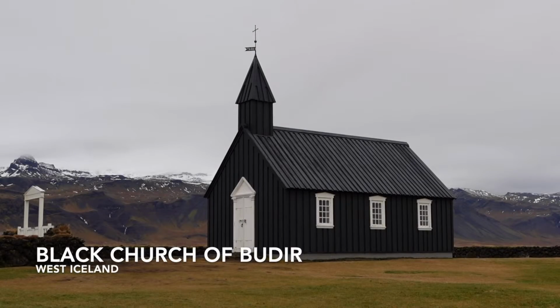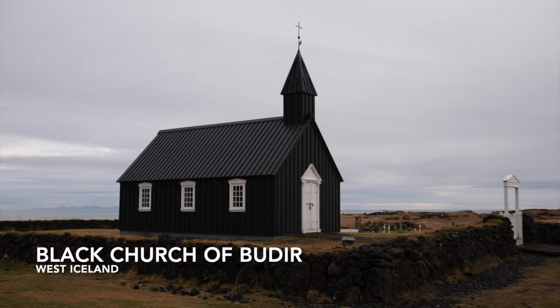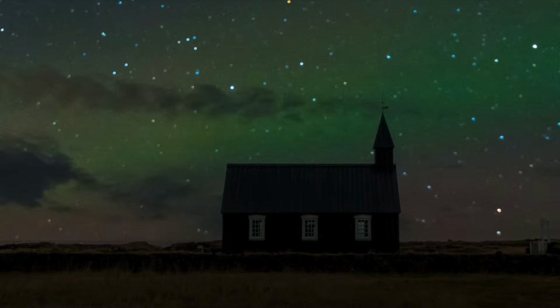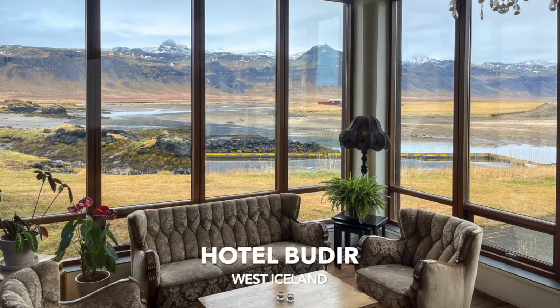The famous Black Church. Búðir is a famous black church in West Iceland, and it's also an iconic photography spot. And it just so happened to be right next to the hotel that I was staying at.